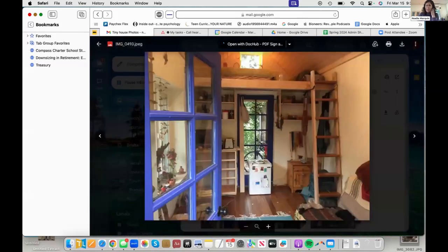So this is the door that eventually and currently goes to the bathroom. But at that time, it was just a door to the back porch. And you could see the kitchen cabinets are starting to be installed here. We hadn't built them on the right-hand side yet. You can kind of see the sleeping loft above.